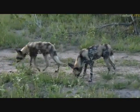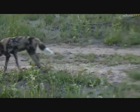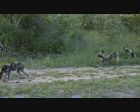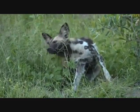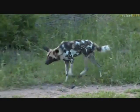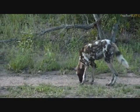Now, there's one of the most beautiful wild dogs in terms of coats I've seen in quite a long time, and she's just having a scratch at the back, but there, look at that coat pattern. It's so distinct and so stunning. Now wait when she walks, she's just got the loveliest coat. Isn't that absolutely gorgeous?